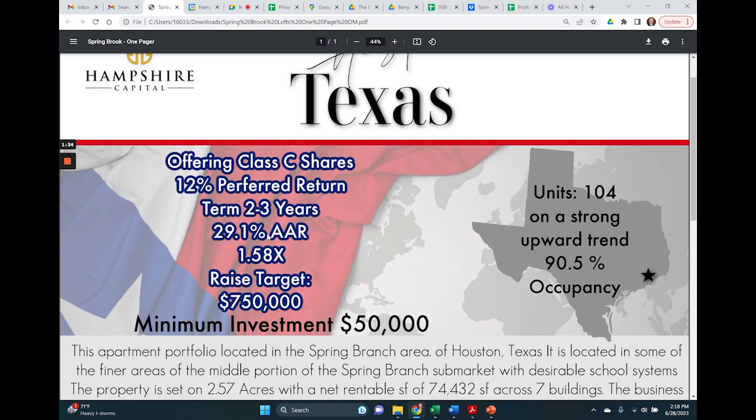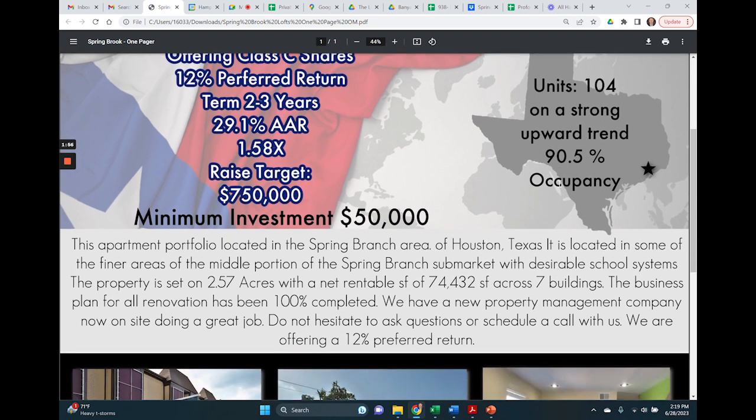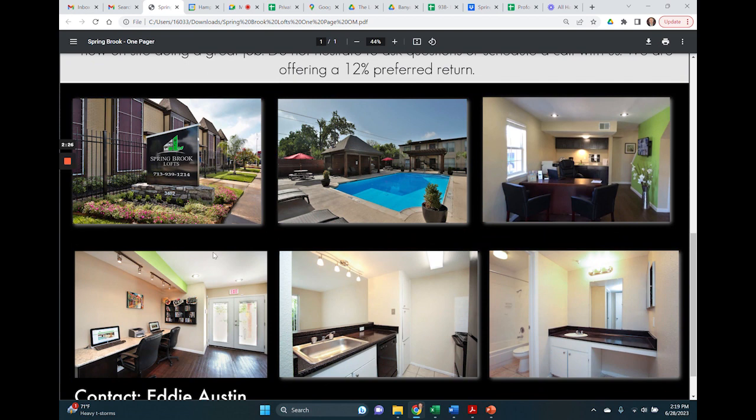We've got just under a 30%, a 29.1% average annual return, and a 1.58x equity multiple for this investment. Again, $750,000 raise target with a minimum investment of $50,000. We have a 104 unit asset, but that is on a very strong upward trend, pushing 90.5% in terms of occupancy, and going to be growing from there over the next 60 days. As I said, this asset's located in Spring Branch, a very desirable school area. We've got 7 buildings, about 74,000 square feet on about 2.5 acres. We've implemented the business plan, 100% renovation on the units. We have a new property management company in place, and we again are offering a 12% pref return.